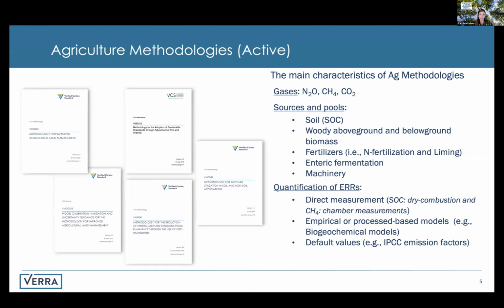And the last and most recent methodology is the VM44. This methodology quantifies carbon dioxide removals resulting from the conversion of waste biomass into biochar at a new biochar production facility. It is eligible to project activities that focus on soil and non-soil applications, including crops and grasslands, and end products such as biochar-amended concrete and building materials.